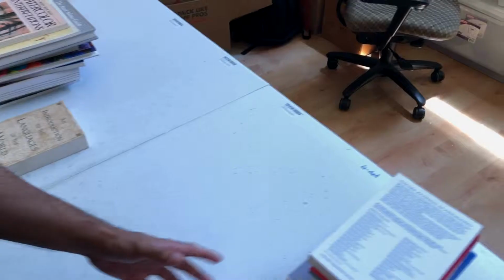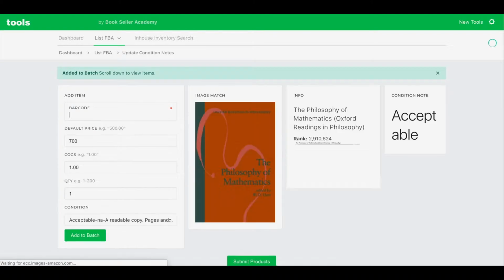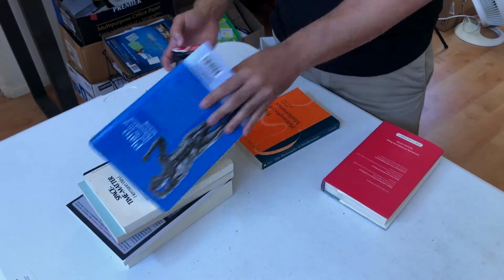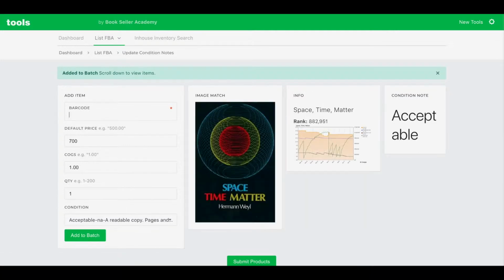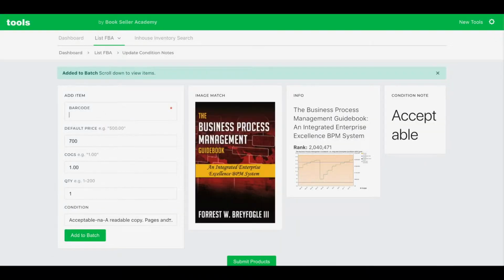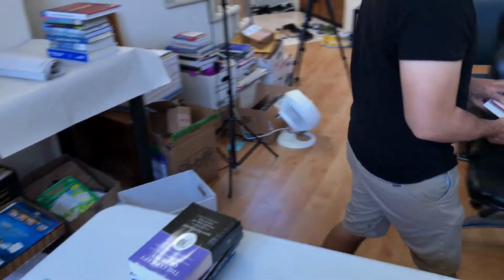All right, same thing with acceptable. I'm going to scan this acceptable. Changed. Start scanning in the books. This one has to be typed in by ISBN. Type in. There you go. Then I'm just going to type these bad boys in.